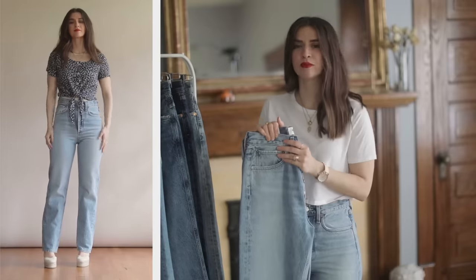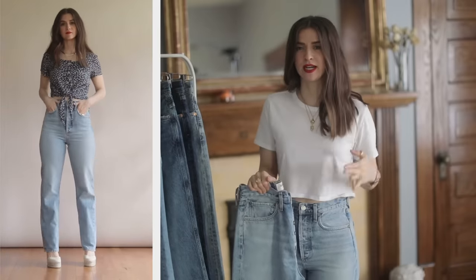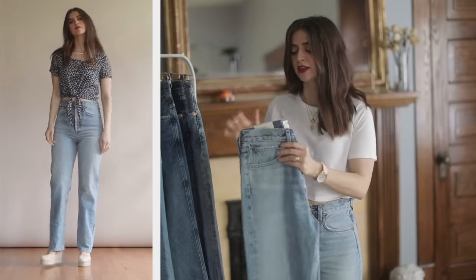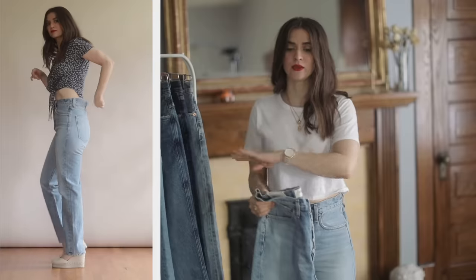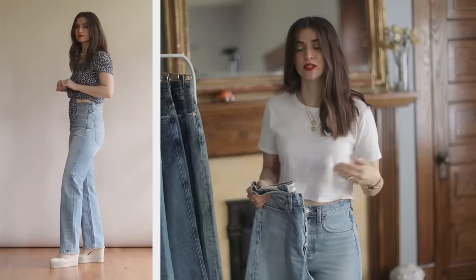So this style is supposed to be worn looser, but if you prefer to have something a little bit on the tighter side, then I would go a size down. I would actually say that in other brands I'm a size 26, but here I'm actually going to a 24. So use that as you're judging your own sizes.